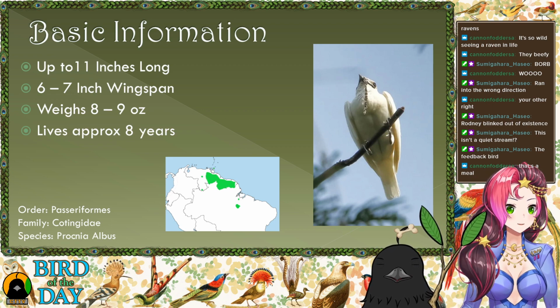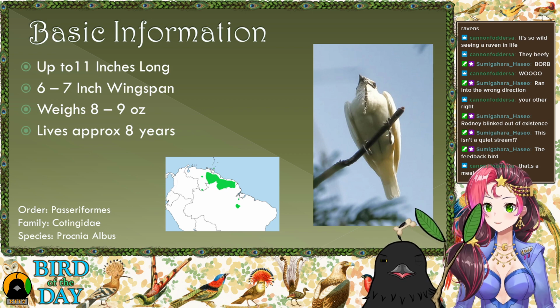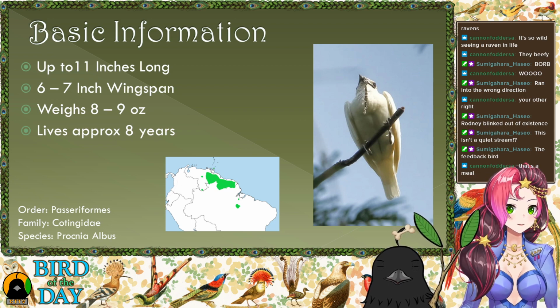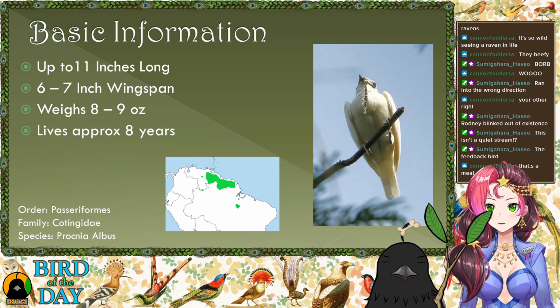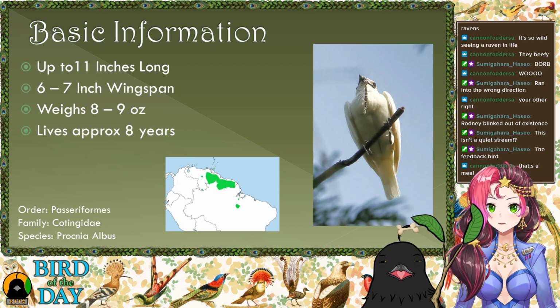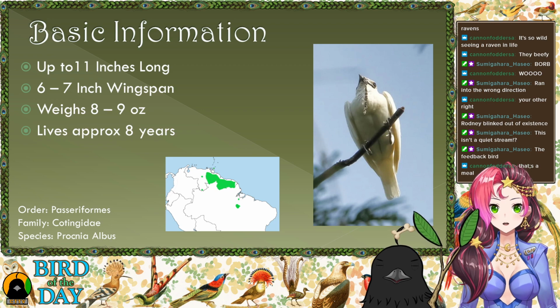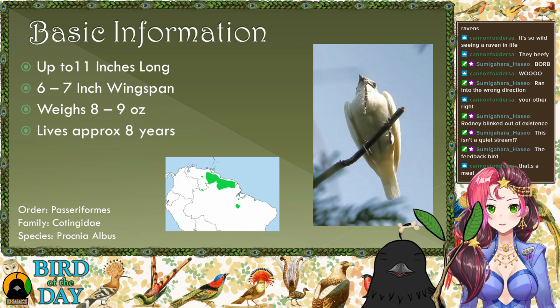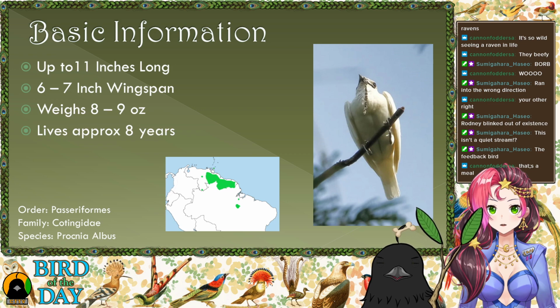Not too bad. And as you can see by the map there, they live in the northern part of South America. So a lot of Venezuela, and then Guyana, French Guiana, Suriname, and Brazil. And one of the little green dots up there, that larger green dot north of Venezuela, you know what island that is? That is the Isle of Tortuga! Famous in so many pirate stories. I have been waiting to talk about Tortuga. Which is funny because Tortuga is the Spanish and Portuguese word for tortoise. Neat little birds.